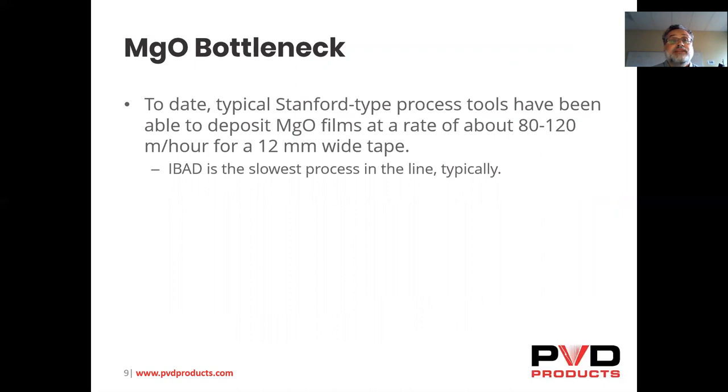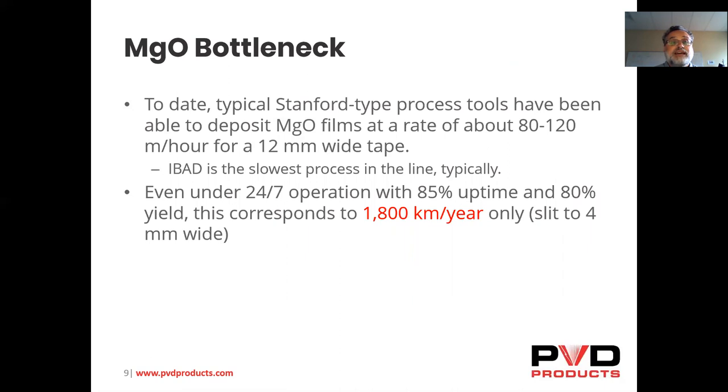So this is typically a bottleneck because in a lot of the tools that exist in the industry, the growth rates of the MgO process typically only allow the tape to be run at about 80 to 120 meters per hour, and that's for a 12 millimeter tape. So if you compare it to some other applications you might see in the SVC, like architectural glass, this is a glacially slow process. And it is typically the slowest line in the fab, and with some typical assumptions about growth conditions, you could probably predict you go from one line, you're going to be able to get about 1,800 kilometers a year only of tape coated with MgO, and that's after it's been slit to the 4 millimeters used in applications.